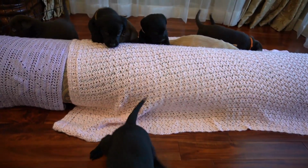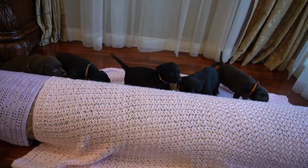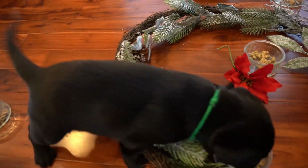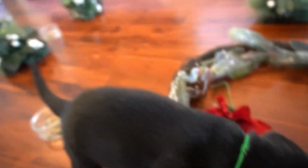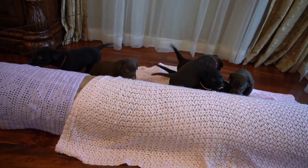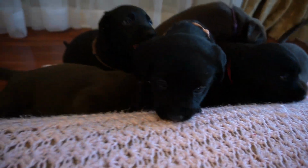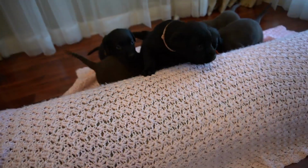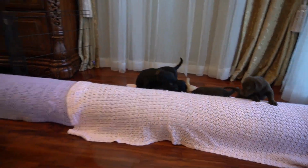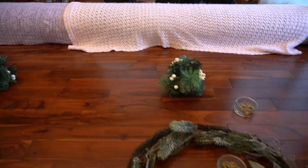Today we have a special festive challenge for the puppies. They are to climb over this rolled up rug and walk through this Christmas obstacle. Now this Christmas obstacle contains Christmas decorations that the puppies need to walk around to receive their treats. There is some delicious wet puppy food that we have prepared in little vases.